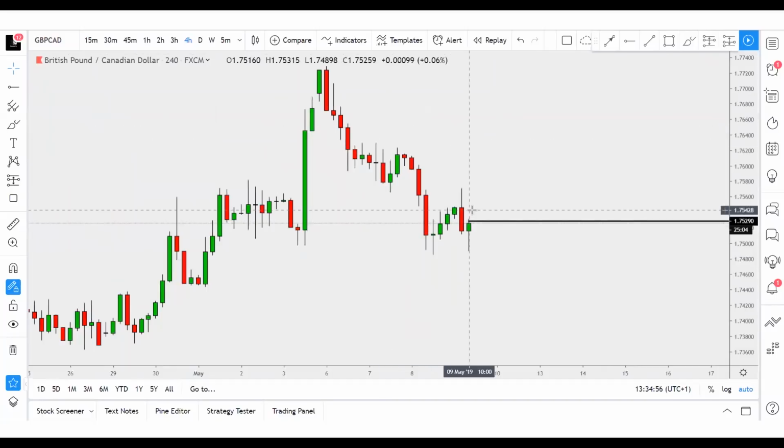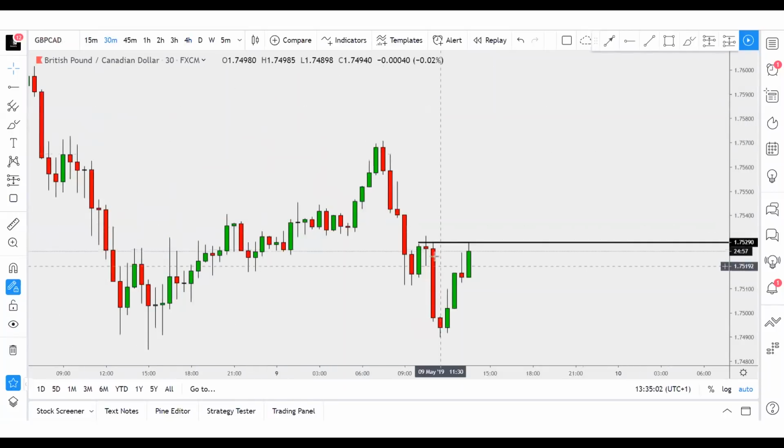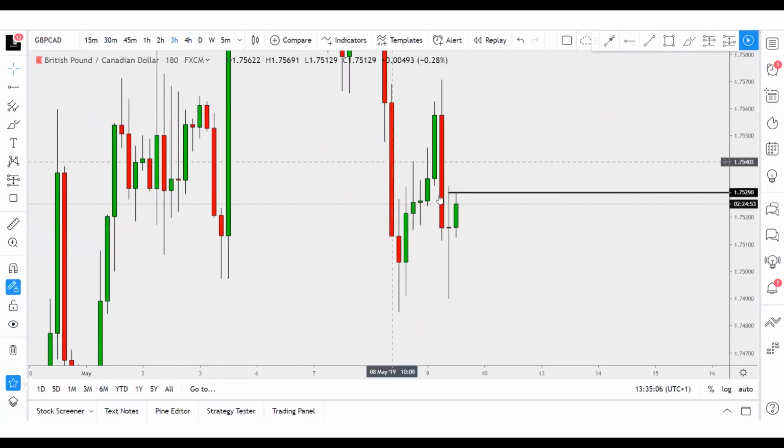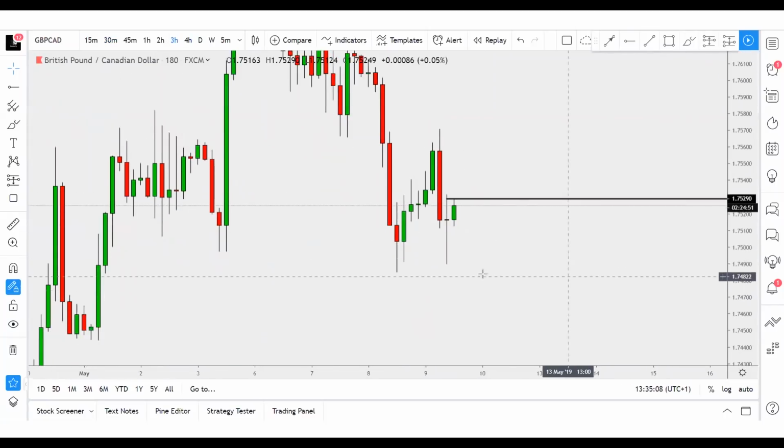CAD, bearish pressure. Okay, we have this pullback into a retest area on the market. It may not be visible here. Drop to the lower time frames, we have this visibility. Okay, now right now you can imagine that we have buyers stepping into the market, especially after this bullish pressure.